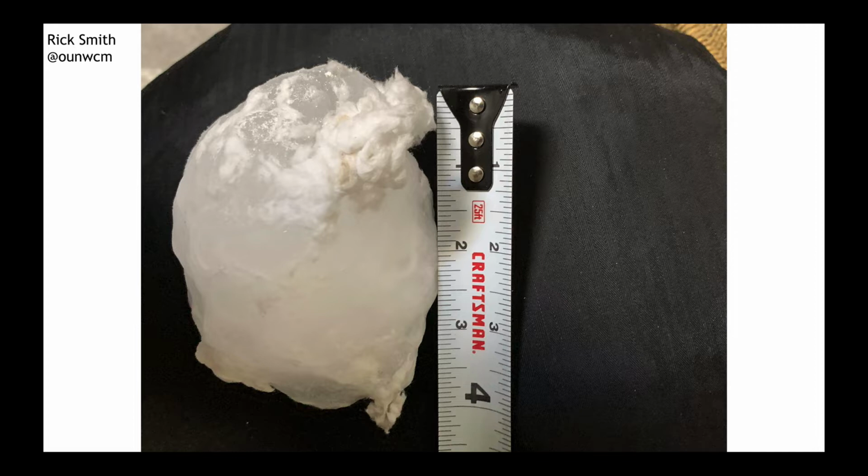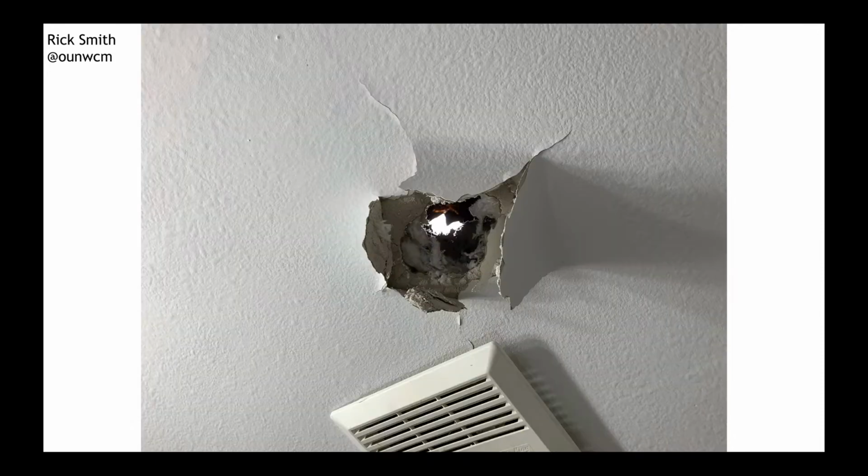Now, this was from Rick Smith. He is the warning coordination meteorologist out of the Norman, Oklahoma National Weather Service office. And as you see this hailstone here, which was about 4 inches in diameter, you kind of notice something odd here on the top side of this hailstone. And what you're looking at there is insulation, because that hailstone went through the roof of a house. Just incredible to see how powerfully destructive large hail like this is.